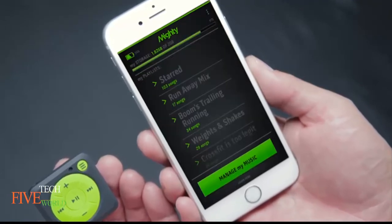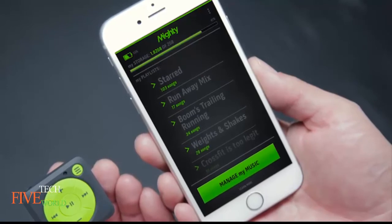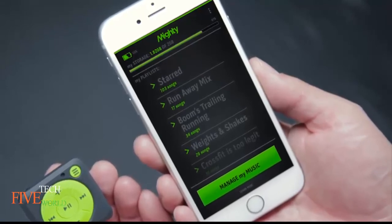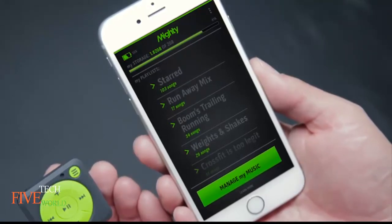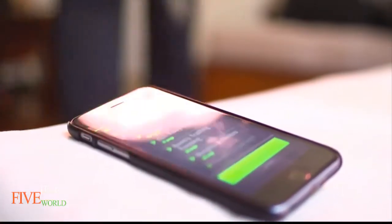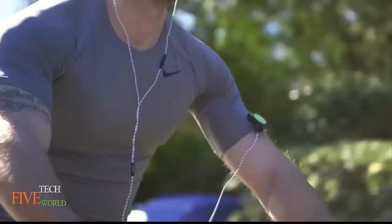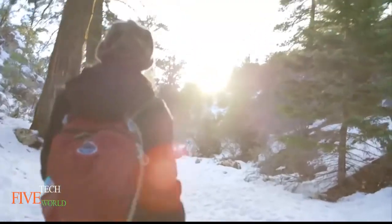On here, you'll see all your current playlists as well as how much memory you're using. After a quick sync, your music is on your Mighty and you're ready to go. No more phone required at this point. We honestly think a screen is unnecessary. We are proud to be the first ones to bring a device like this to market. We're ultra focused on this one problem and we want to solve it elegantly and simply.